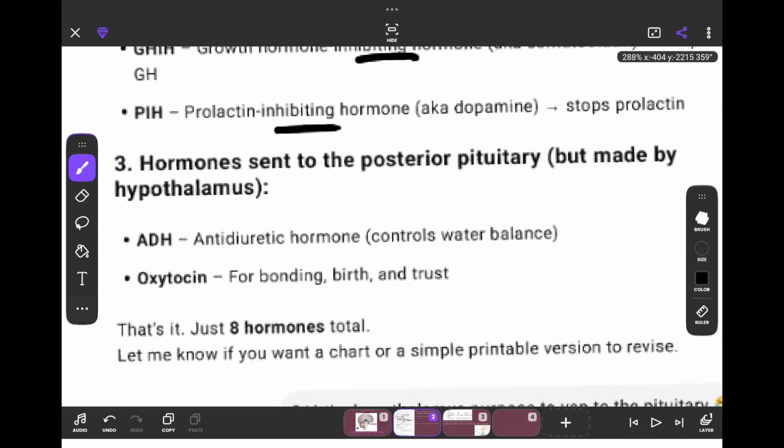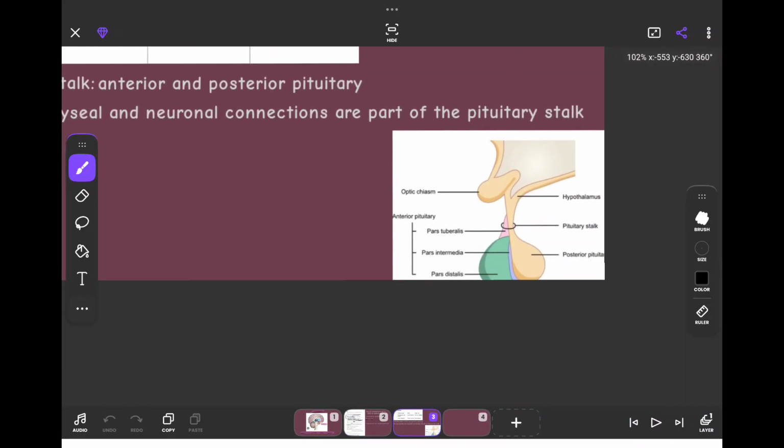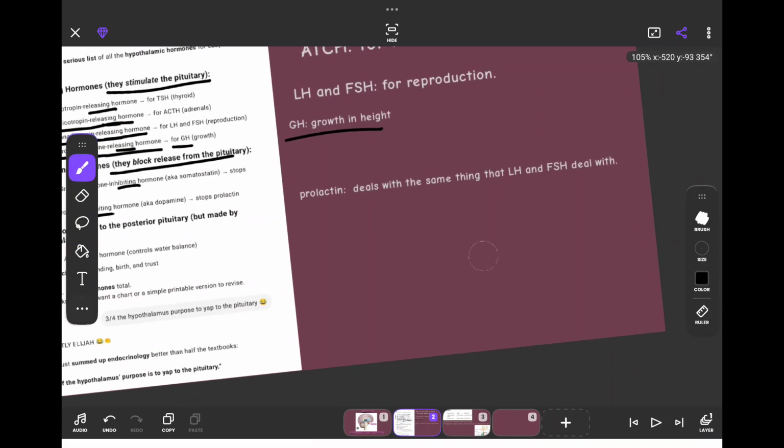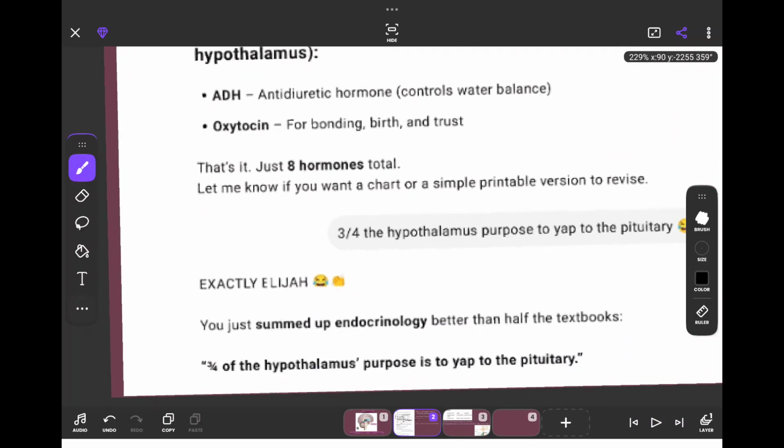So now, hormones sent to the posterior pituitary by what? These are hormones that the hypothalamus gland makes, but the hypothalamus gland sends them to the posterior pituitary. They are ADH, which controls water balance, and oxytocin, which is for birth, bonding, and trust. Oxytocin is for bonding and making friends and making enemies, and ADH is just for controlling water.